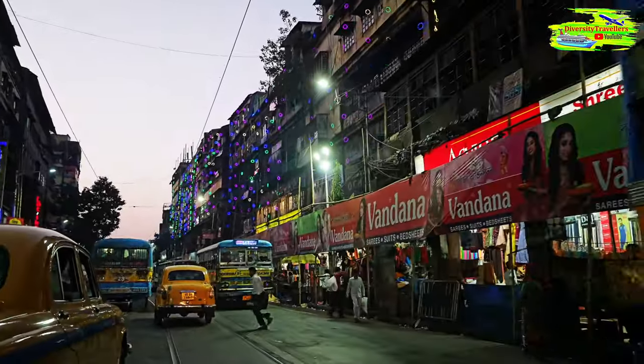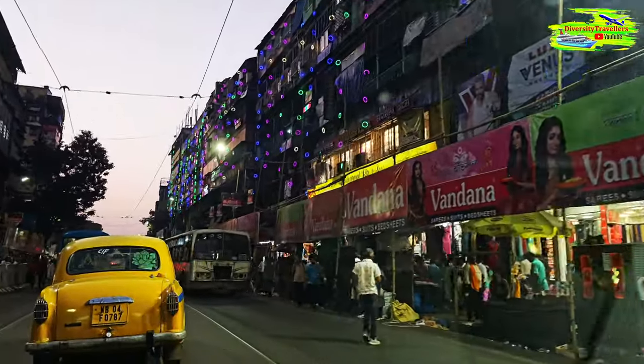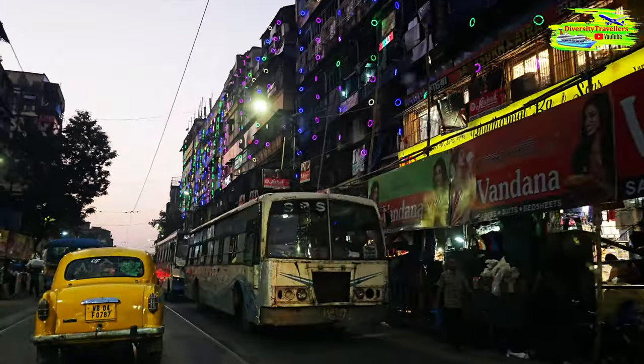All these old houses on the right hand side are currently used as canvas, and you can see all these LED lights are the current practice of lighting up the whole city.